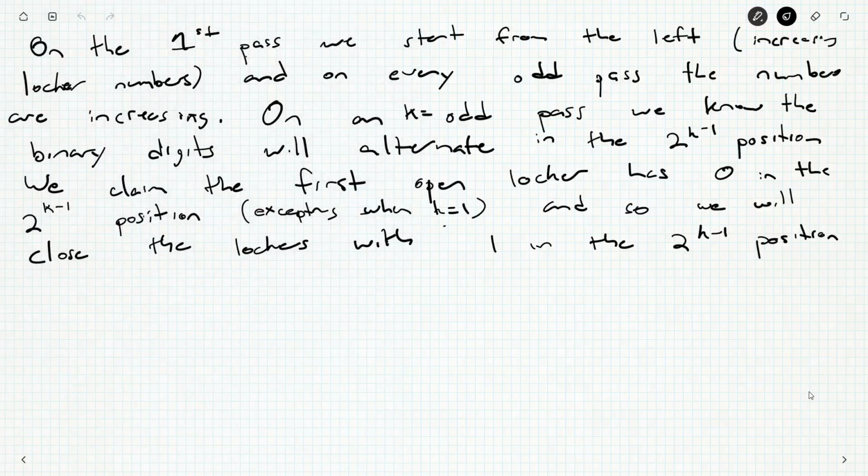Also, this is taking me a long time, I feel, and I have to think that there's probably a faster way to do this. I just can't think of what it is. Probably some better trick with the binary than what I'm doing. Okay. So, you have a 0 in the 2k minus 1 position.